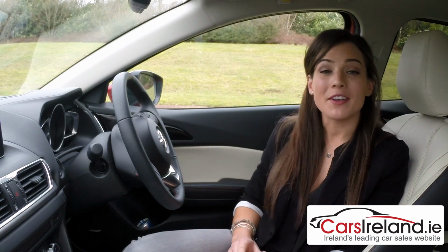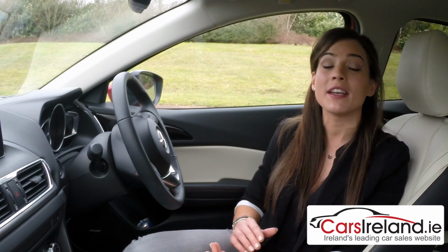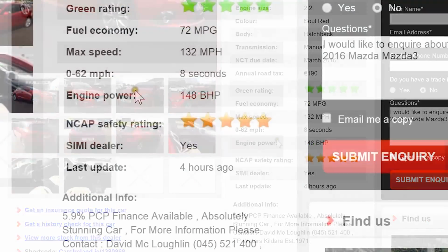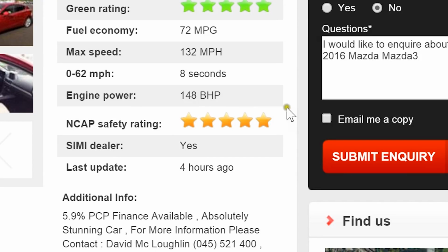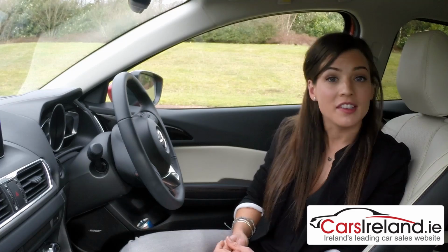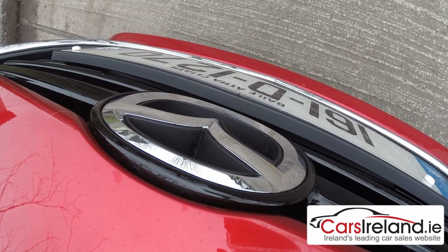That's all the fun stuff out of the way, and now it's time to hone in on those essential marks it needs to hit in order to make it a good, rounded family car. Safety is certainly not an issue anyway, with a full 5-star NCAP rating, lots of passive features like all-round airbags, and some impressive active ones, like smart city brake support, which will help prevent low-speed collisions in heavy traffic.